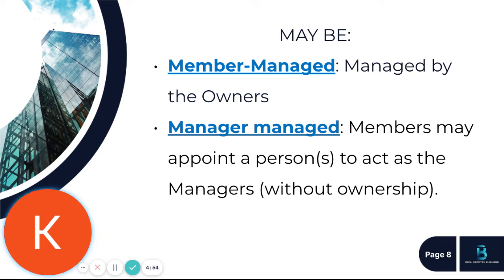So LLCs may be member managed, meaning it's managed by the owners of the company, or the owners or members can appoint a manager or certain managers to operate the business day to day. In the second circumstance, managers are not going to have ownership. And so that's if the owners don't want to have any day-to-day responsibilities. That would be a circumstance when they would appoint a manager.